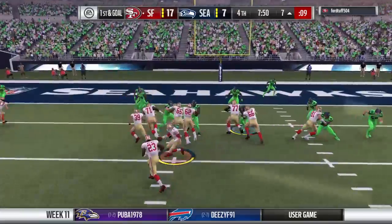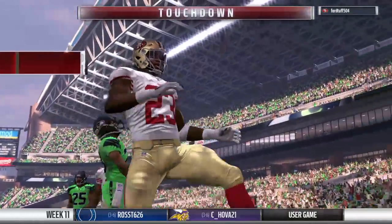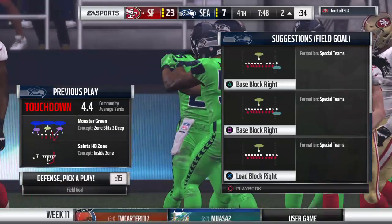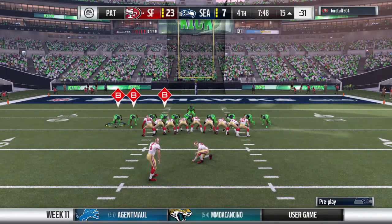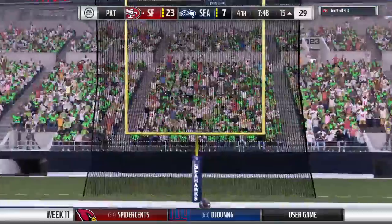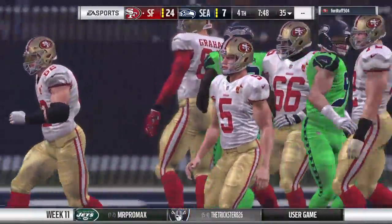So now it's 1st and goal. And they'll go with a ground attack here. And he's going to take it in. Touchdown, San Francisco. A great play there. His 3rd touchdown now on the year. And the 49ers add 6 to their lead. And that'll make this a 3-score game as the lead moves to 17.